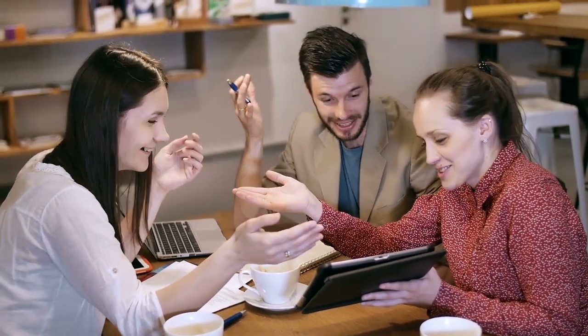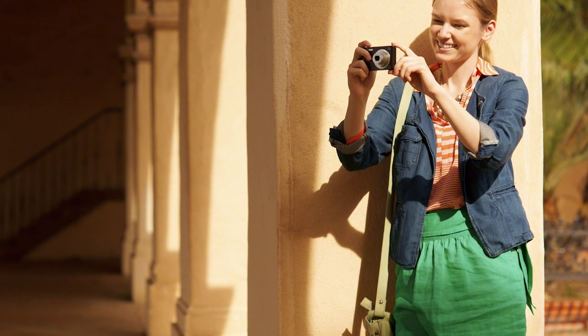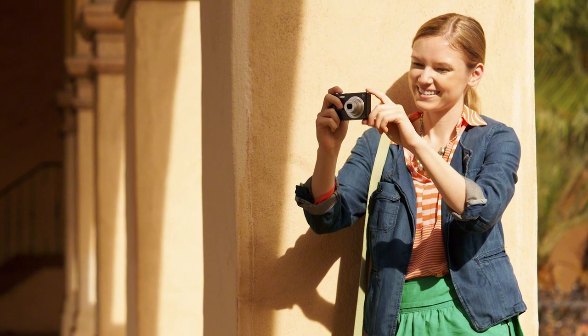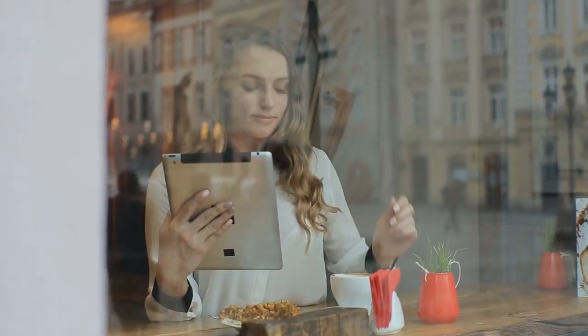Picking up the best point-and-shoot camera gives you the pleasure of capturing high-quality images in a simple way. Improve your skills and pursue your passion for photography with this self-contained snapper, which is more cost-effective compared to high-end professional cameras.